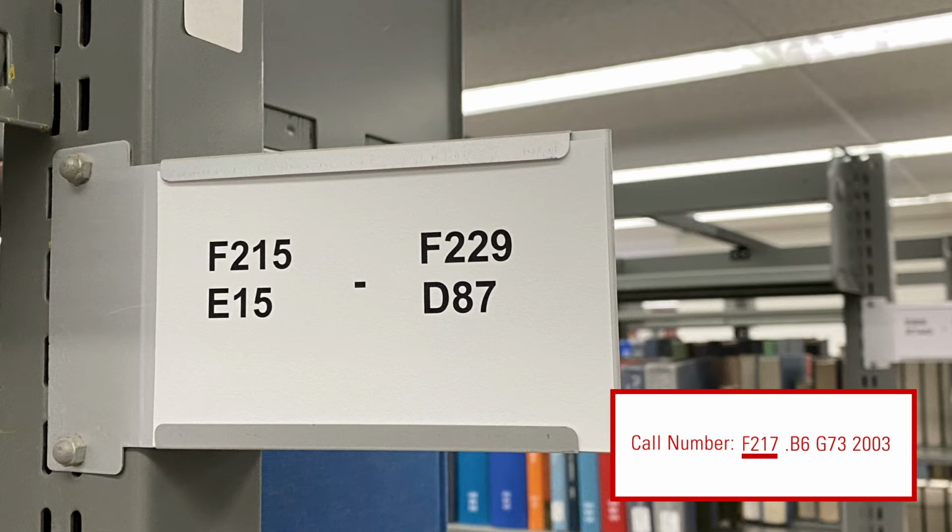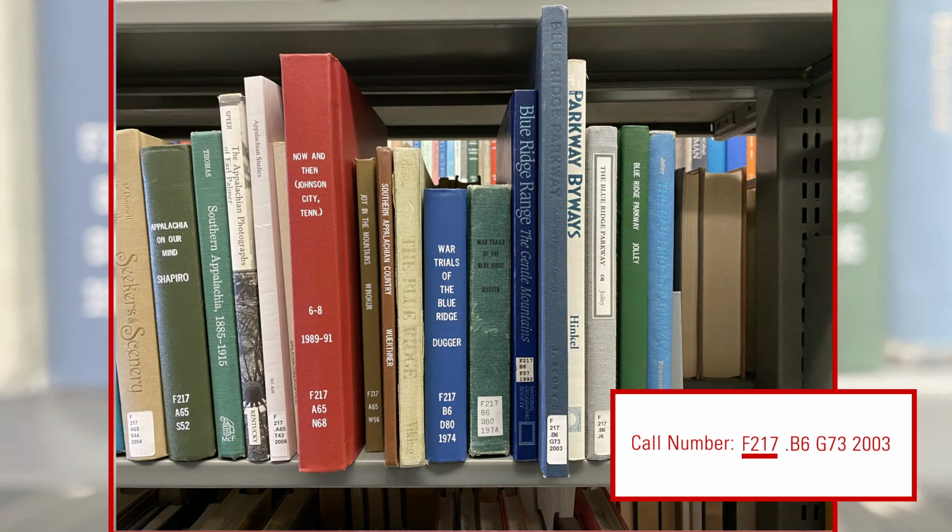When you are in the right section of letters, then look at the next number. The number of the book we want is F217. Here is the appropriate aisle, since F217 falls between F215 and F229. Looking at the call number tags on the book spines, find the F217s to get to the general location of the book. If there aren't many books on this topic, you may be able to find the book without having to look at the following letters and numbers.